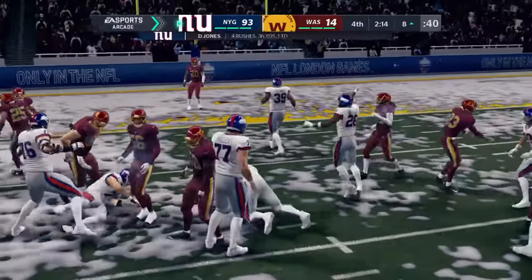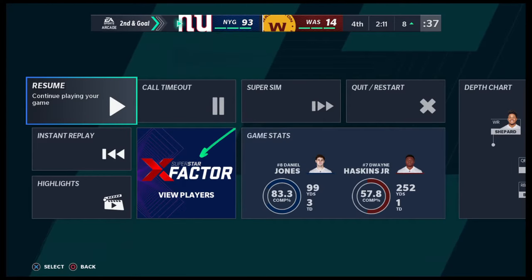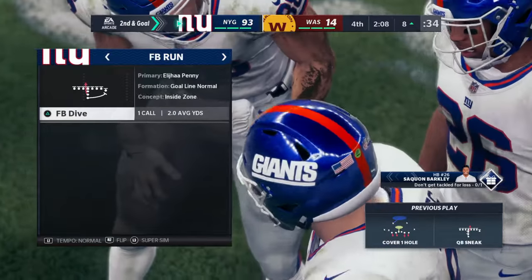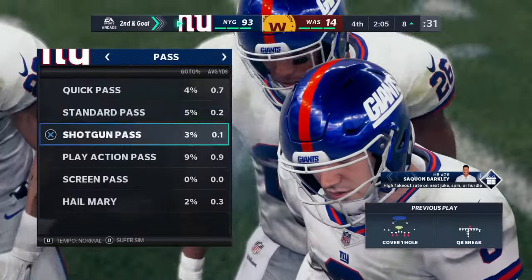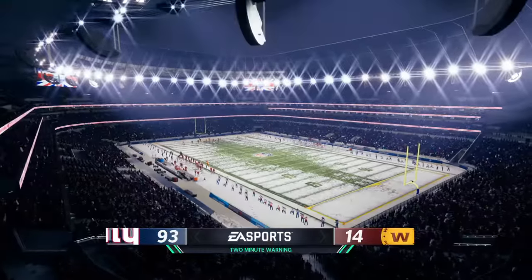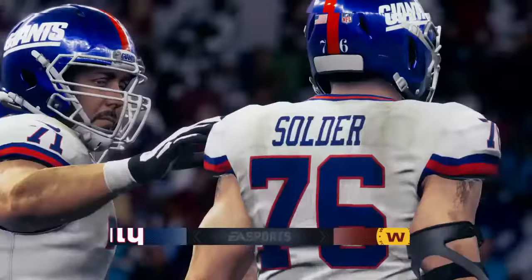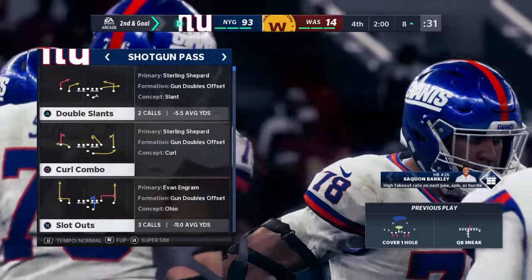Here's a sneak with Jones. And running room hard to come by here. He gets it down to the 8. It's a gain of a yard. Brings up second and goal at the 8-yard line. Just 2 minutes remaining here in the fourth quarter of what has been a one-sided affair. Nothing on first down, so the ball remains at the 8-yard line, second and goal.